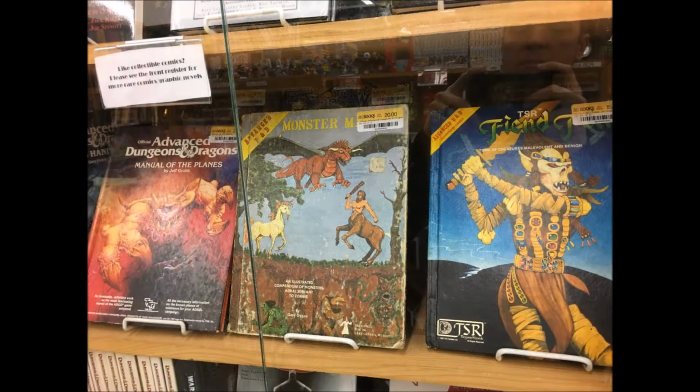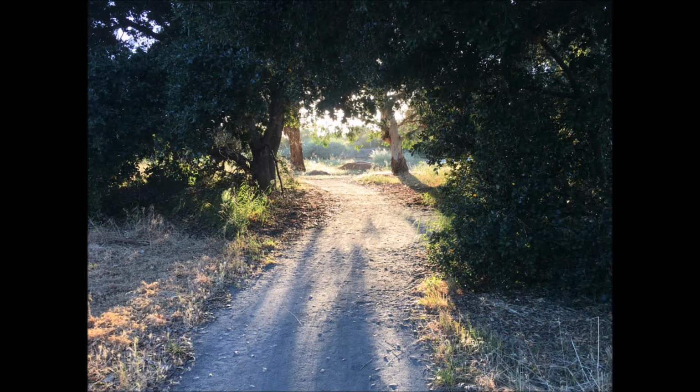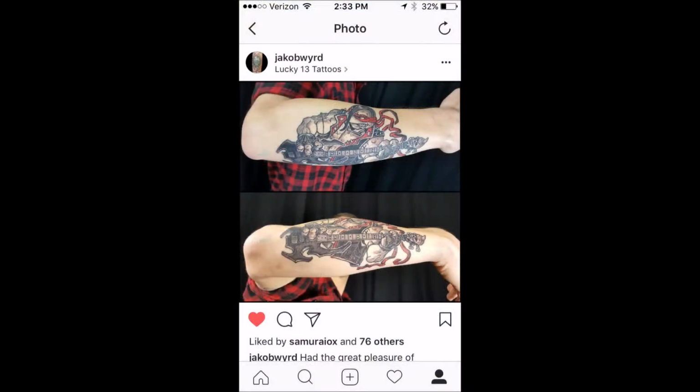These are just some old Dungeons & Dragons books I saw at a bookstore that I remember having 2 of back when I was in high school, and they were even old then. This is a photo I thought was really awesome. There's just a lot of random stuff on the front end here. If you notice, the back window is smashed out of this private security car, and I thought that was amusing irony.